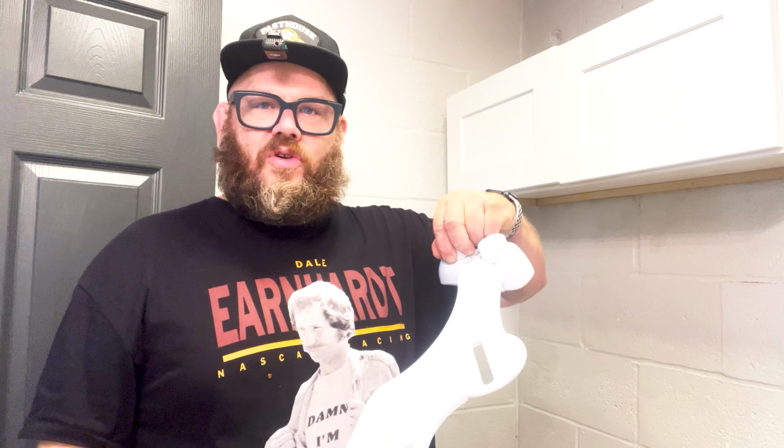And I found these out during COVID. I started using one during COVID. And yeah, our whole family, hardly any toilet paper used. But like I said, this is one of those things a lot of people don't want to talk about, but it makes a huge difference.